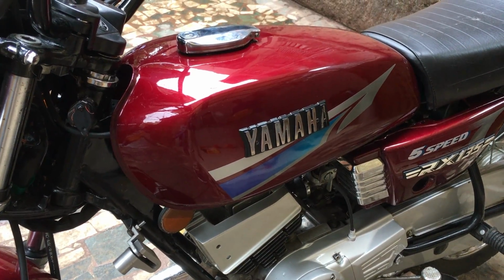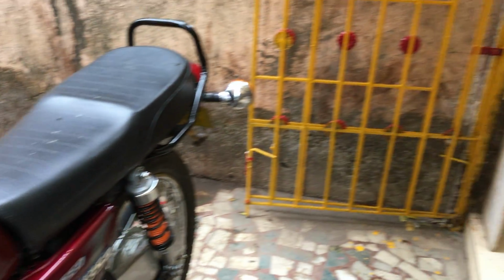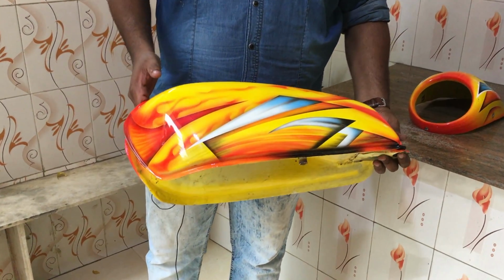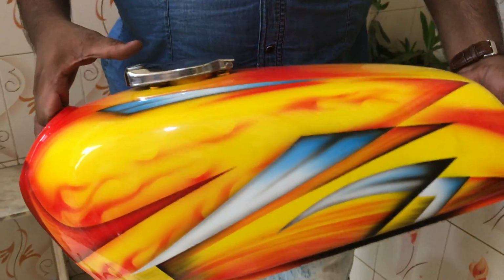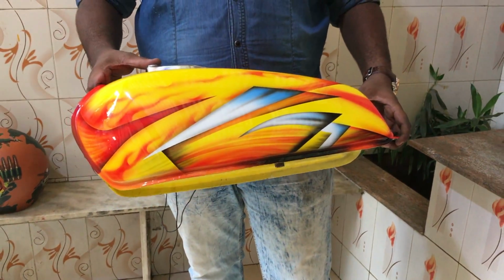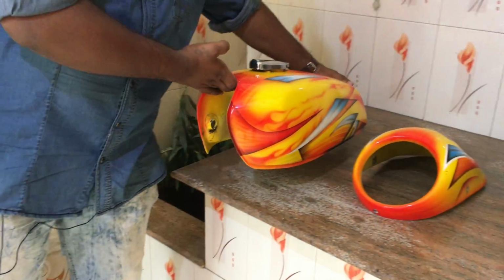I prefer the original color of the bike, but you all know in drag the bike should look funky, so I went to this so that the bike looks more attractive. So I chose the yellow contrast with the orange and all the graphic over here, as you all can see. This is the tank of the drag bike which I have made. It looks like an original cafe racer type, the old school.